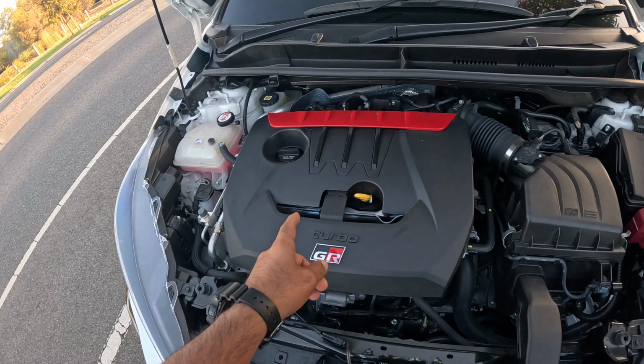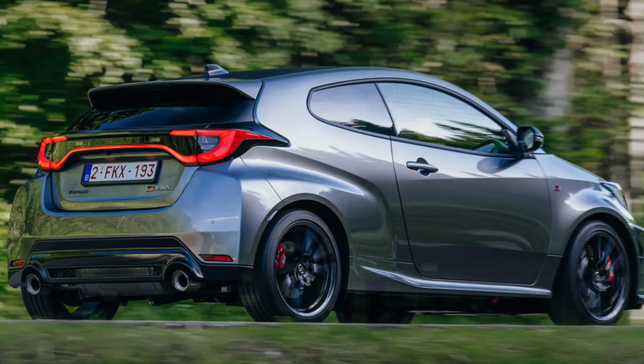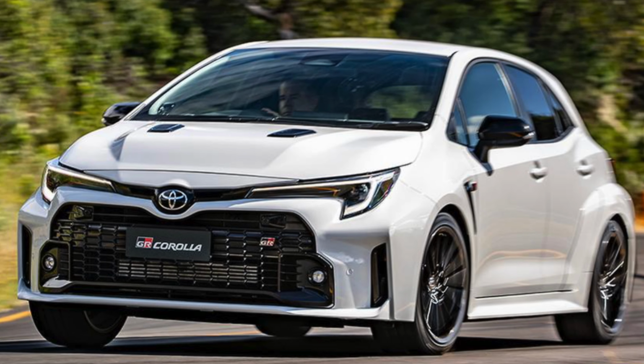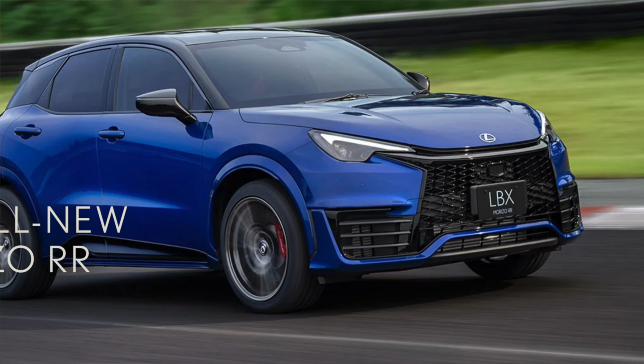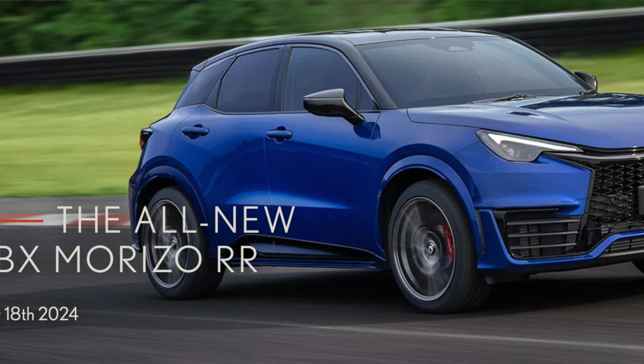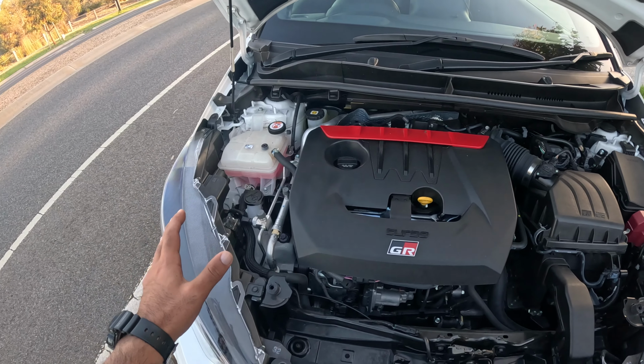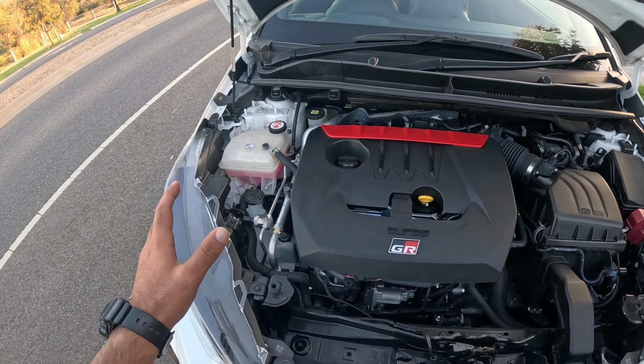This is a 1.6 liter turbo motor, and this is used in the GR Yaris, the GR Corolla, and there's actually another Lexus crossover model that's just got this engine as well. So it's only in 3 Toyota models. Now this engine is sort of a poor example of why German engineering is complex, because this engine is actually pretty complex as well, right? It's a different motor, it's a different route for Toyota. But let's talk about a few things, okay?